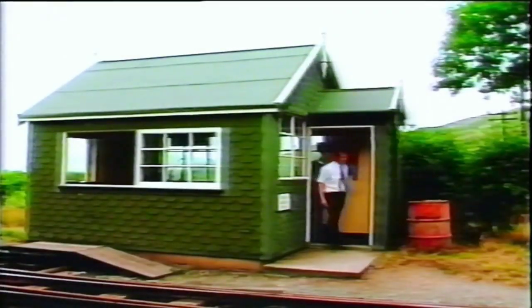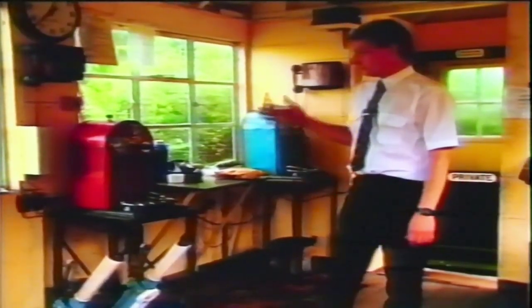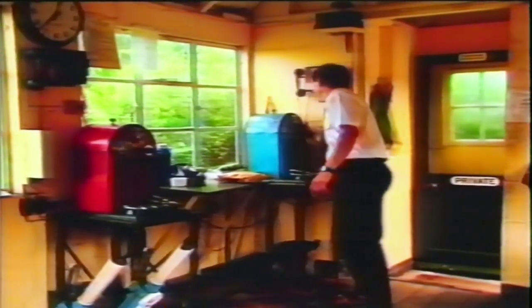My job at a block post involves controlling the movement of the trains away from the main station at Tywyn, to authorise a train to pass this block post into the next section and be sure that the section is clear for the train to do so. When we want to take a token out, we've got to get in touch with the blockman at the far end, and that's done with the bell push there.